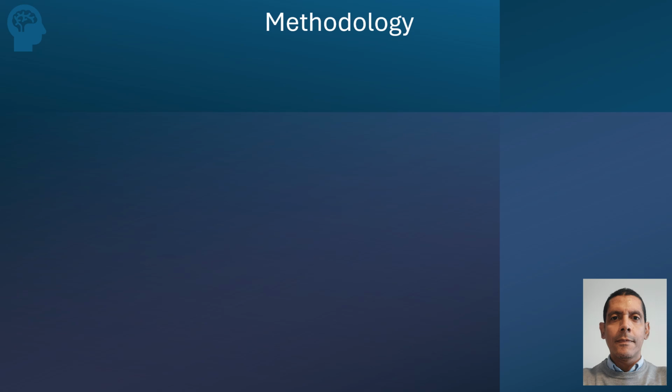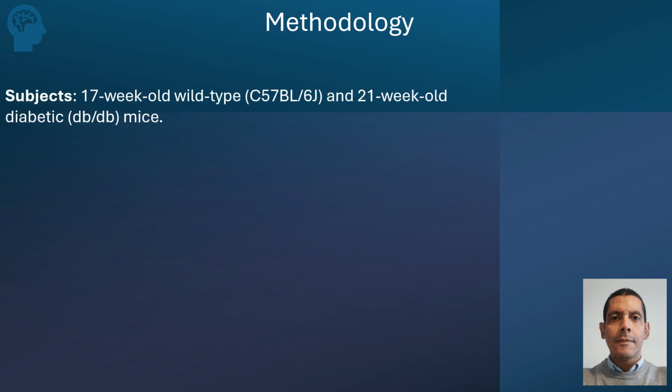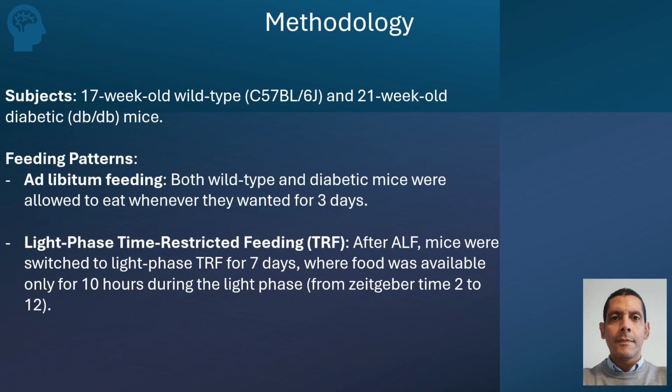In terms of methodology, the subjects were 17-week-old wild type and 21-week-old diabetic mice. The feeding pattern was ad libitum feeding, ALF. Both wild type and diabetic mice were allowed to eat whenever they wanted for 3 days.